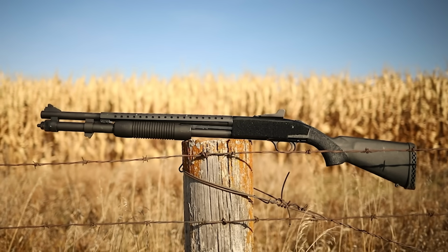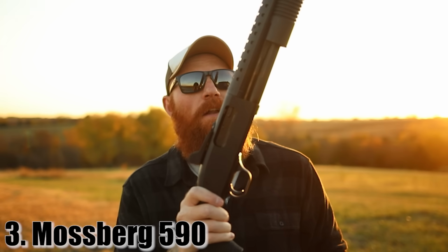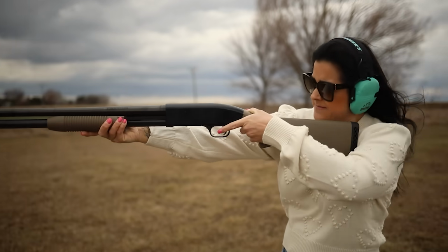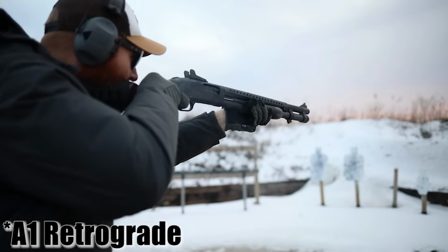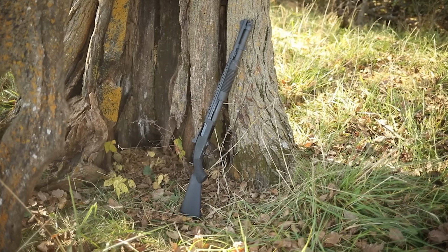In at number 3, we have the Mossberg 590 Standard Edition. We've had a lot of these on the channel. We've actually had the Mossberg 88, the Mossberg 500, and then we've also had the Mossberg 590 Retro with the wood furniture. This is the affordable version that I actually picked up for only 400 bucks, and I absolutely had to put it on the list.